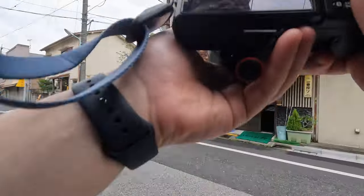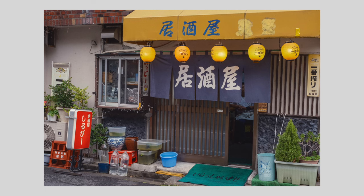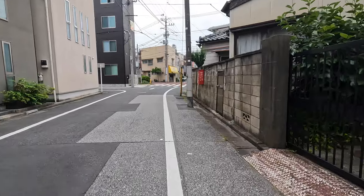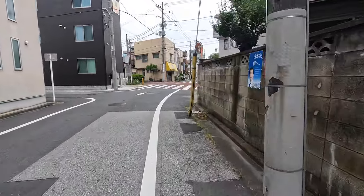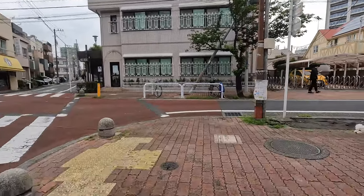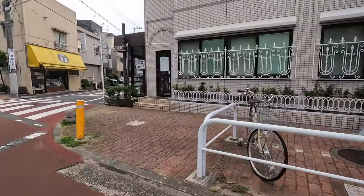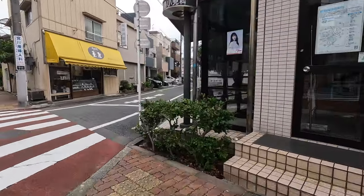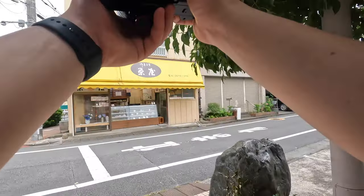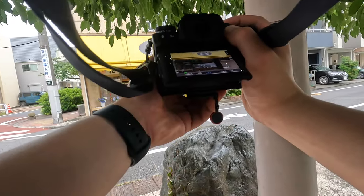Is this wide enough? This may not be wide enough. Oh, there's a dude there. Ooh, let's get a picture of that. Sorry, I keep backtracking. I know. I just like old things. I can't help it. Maybe. I don't want to do this. Oh, there's a dude.